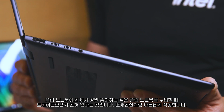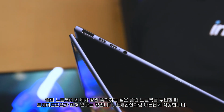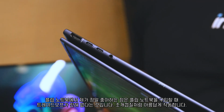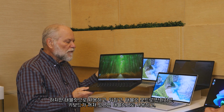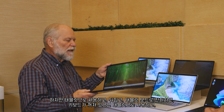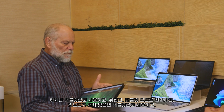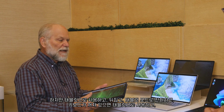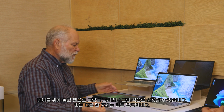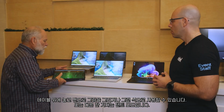So the thing I really love about the flip laptops is there's absolutely no trade-off to get a flip laptop. As a clamshell, it works beautifully. However, if you need to use it as a tablet, flip it over, put it in tablet mode, the keyboard's turned off, you can use it as a tablet, set it on the table and use it with a pen to do drawing or anything like that. Or a couple other things.